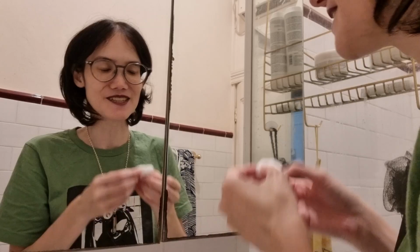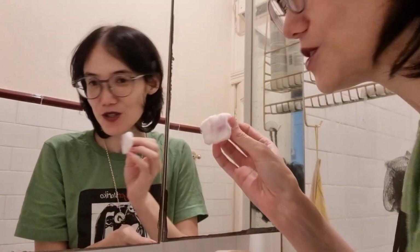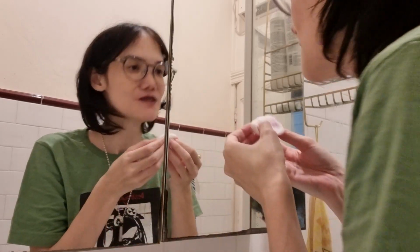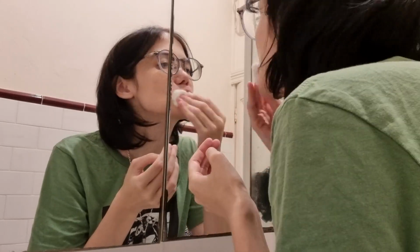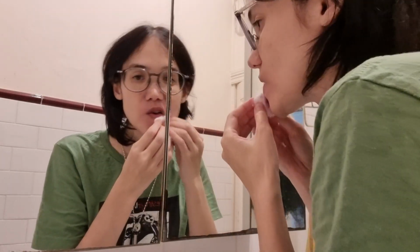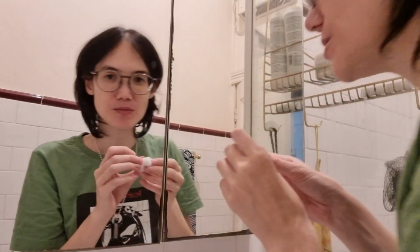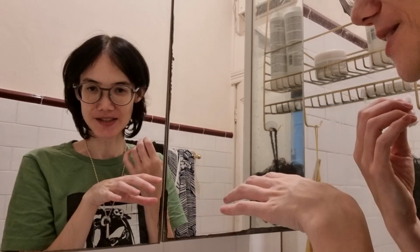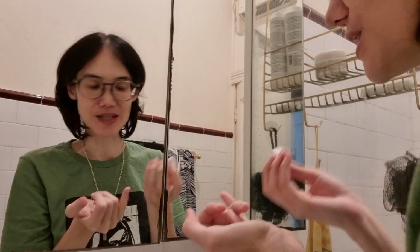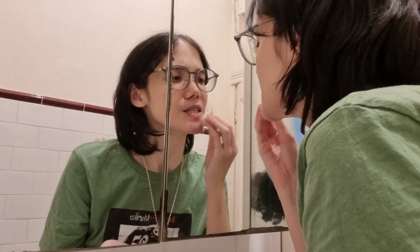Alright, so this is what I did. Not as much coming off on the first dabs, but we'll keep going. Alright. Yeah, it's mostly come off. That's interesting. You know, this is why testing something on your hand isn't necessarily a good analog for testing on your lips with these things. But yeah, did I get all of it? I think I did. How about that?